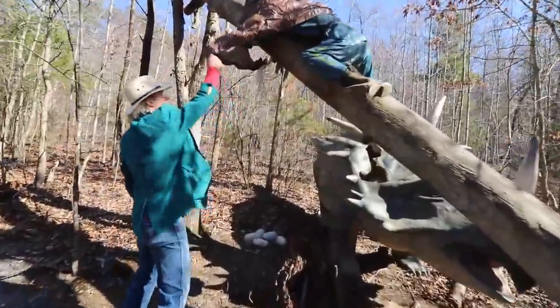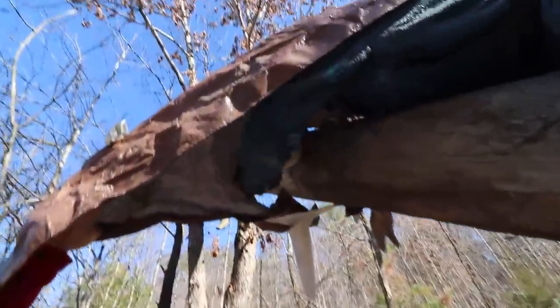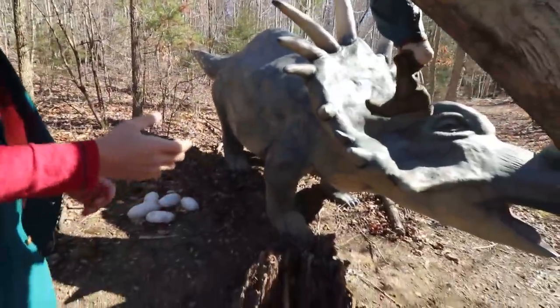Climbing up the tree. We filmed this one too. He's holding the egg there. You can see his face up there. But we filmed this one to where, like, we had the camera.